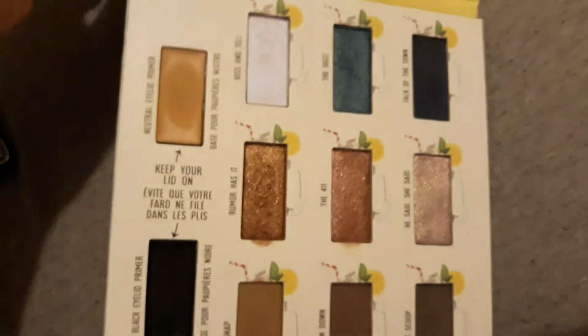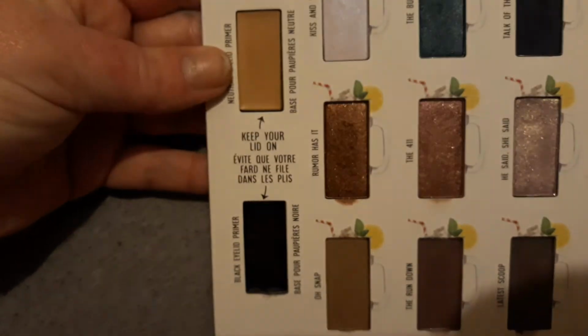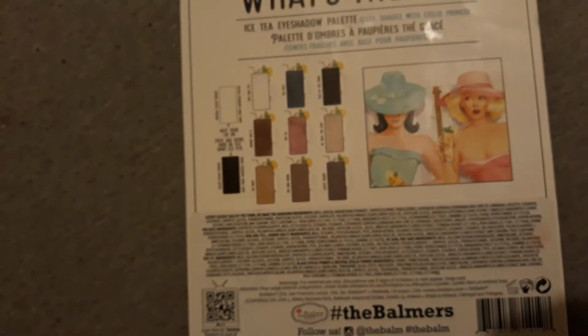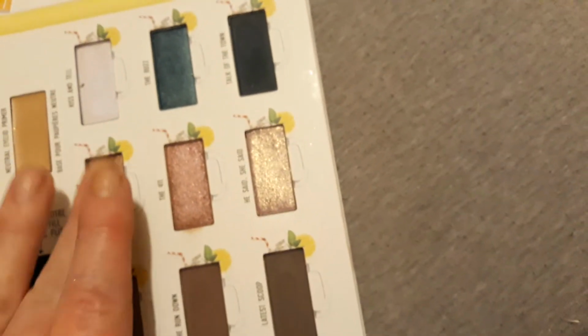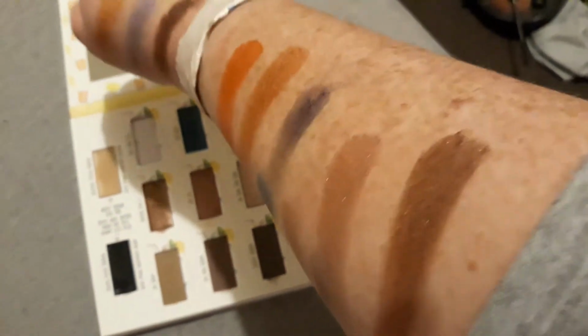It has 9 shades, and then it has a neutral primer and a black primer, which gives you different colors, and so that supposedly turns it into 27 potential colors, as each color used with each shade gives you a different look. I haven't actually used this palette yet. I swatched it in the car after I bought it. We can't swatch in store in Australia. There's 2 colours from it there, so it looks beautiful.